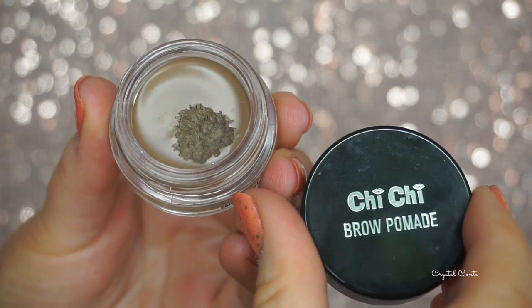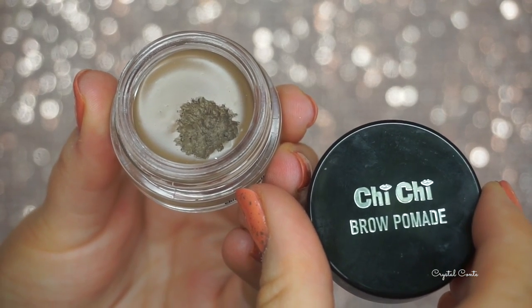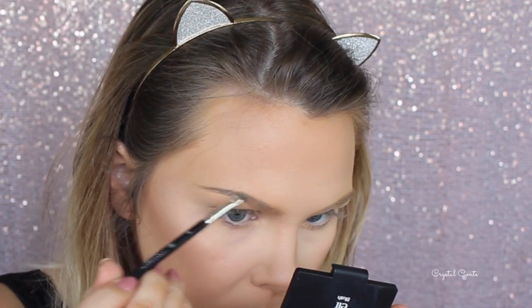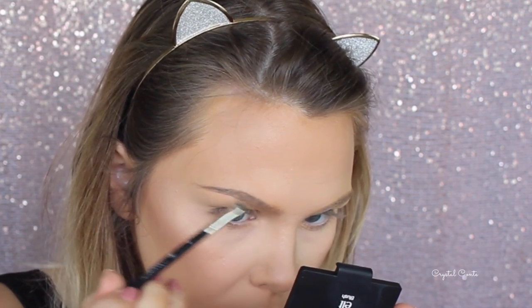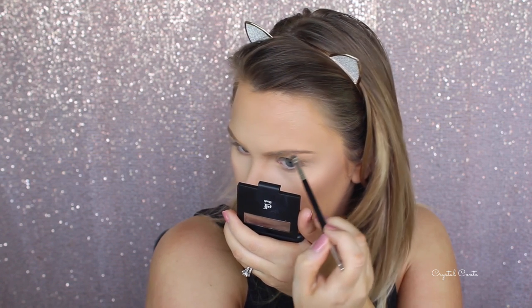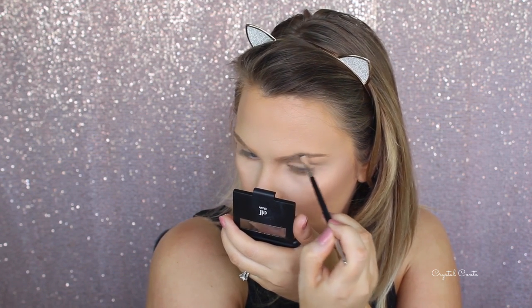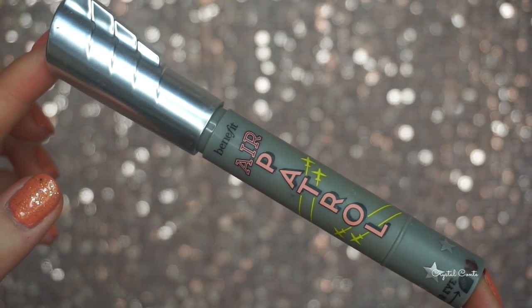I'm using my Chi Chi Brow Pomade in Taupe for my brows today. I'm setting them with the L'Oreal Brow Artist Plumper in medium dark to keep them in place. Using the Benefit Air Control BB Cream Eyelid Primer.